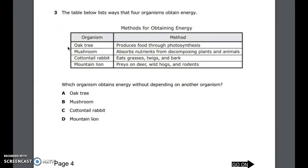Number 3. The table below lists ways that 4 organisms obtain energy. Methods for obtaining energy. Organism, oak tree. Method, produces food through photosynthesis. Organism, mushroom. Method, absorbs nutrients from decomposing plants and animals.